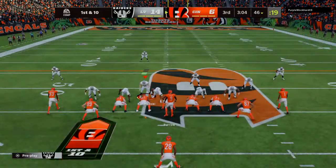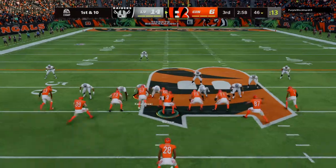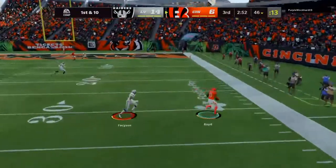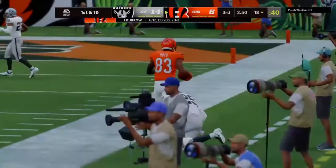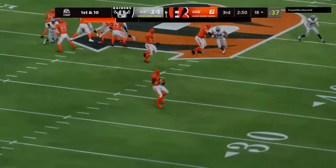They couldn't ask for much more to this point in the second half. A gorgeous day, one-score game. First and 10 here. Burrow going to fake to Mixon and now look to throw. This is caught. It's Boyd. And they'll have it in the red zone before he crosses over out of bounds. Big yardage after the catch. That one winds up going for 36.